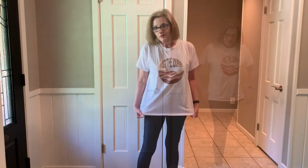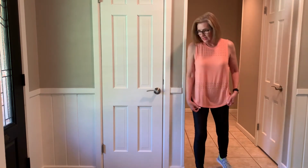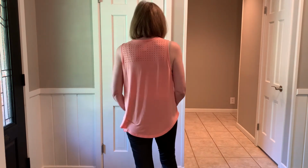Here's another one, graphic white tee. Trust the journey. Like what it says. It's got the seam in the back. So, one more top. Last one. I think this is really cute. I like it. I like the scoop hem. I like that it covers here. I like that it covers here. It does not cover here. And it sure is cool.